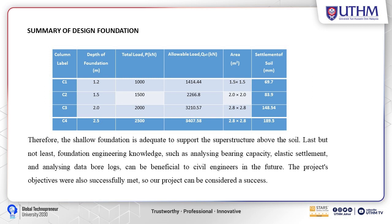Okay, so for the first column, the total load is 1000 kilonewton and the allowable load that we calculated was 1414.44, which is pass. Same goes to column 2. The total load is 1500 and the allowable load is 2266.8. Same goes to column 3, 2000, and the allowable load 3210.57. And column 4, 2500, and the allowable load is 3407.58.